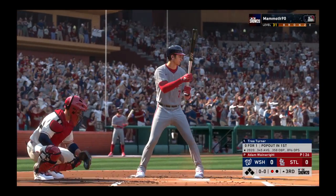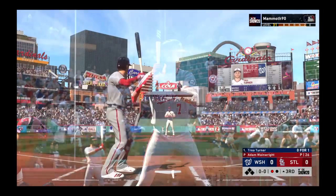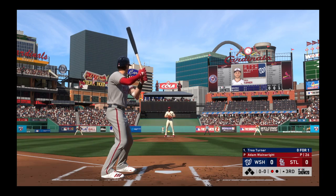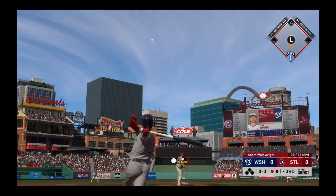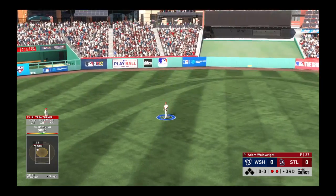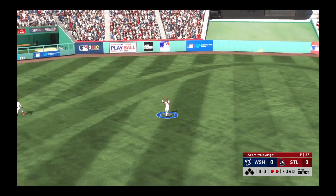The speedy Trea Turner digs in now. 0-for-1 after a pop out in foul territory his first time through. Yeah, Matt, he's got to make an adjustment right here. His swing definitely broke down, dropped his back shoulder, and thus the result was a terrible pop-up foul. Reyes is there now, and he has it, two gone.